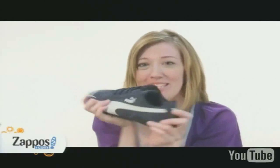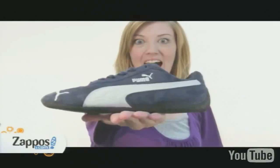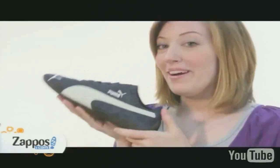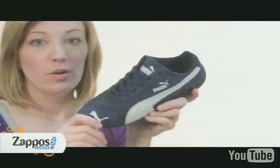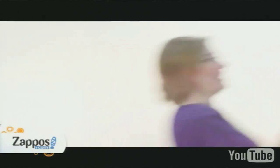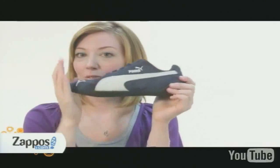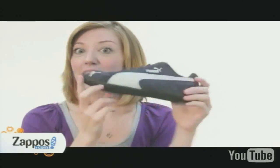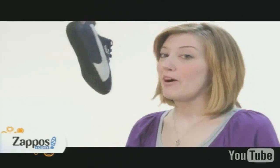Hi, we're from Zappos.com, and this is the Puma Speed Cat SD. Apparently, Puma's like bacon, because this has a soft pig leather upper. When you're going fast, the lace-up design will keep them from popping off your feet. What is this? Oh, it has a removable insole! Flexible, low-profile rubber outsole with tire tread to help you go fast. Check out the Puma Speed Cat. It's absolutely perfect.